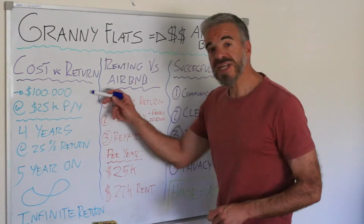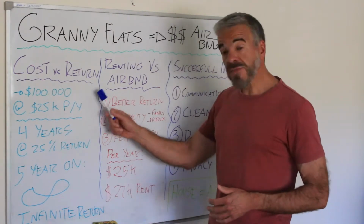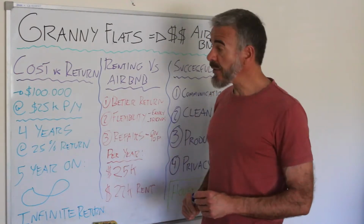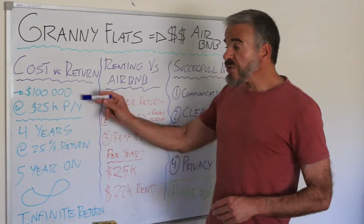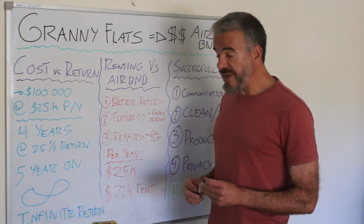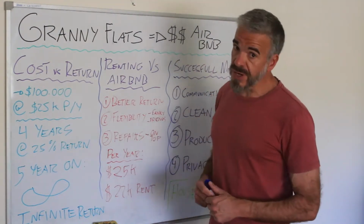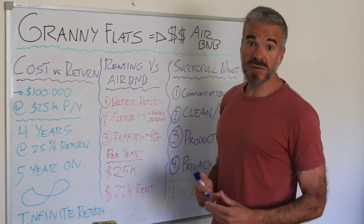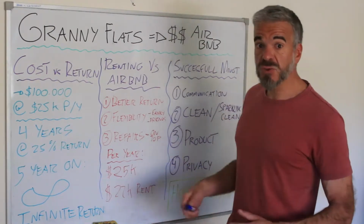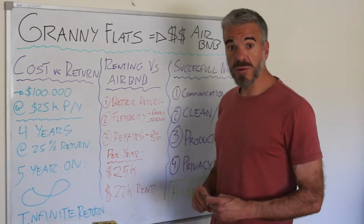Now, the first area that we have here is cost versus return, okay? In the year 2013, based on the area that I had, I built a small little 2-bedroom granny flat. It cost me $100,000, okay? And even though it may sound like it's a fair chunk of money, at the current interest rates, you'll be able to borrow that money very easily against the equity of your home, very safely, if you like. Or if you have about 20 grand, you can start negotiating with the bank and getting a loan on top for that.